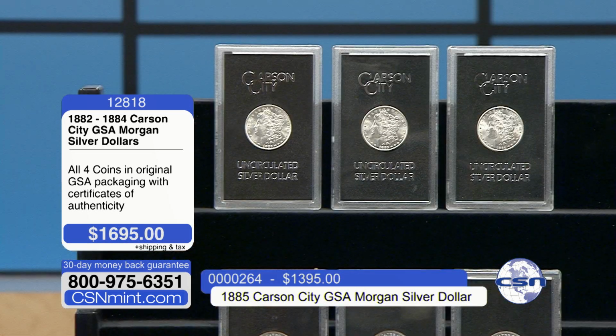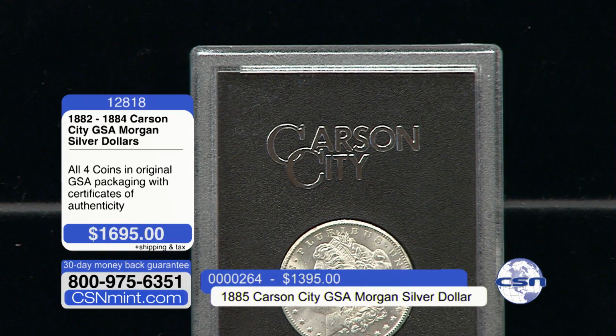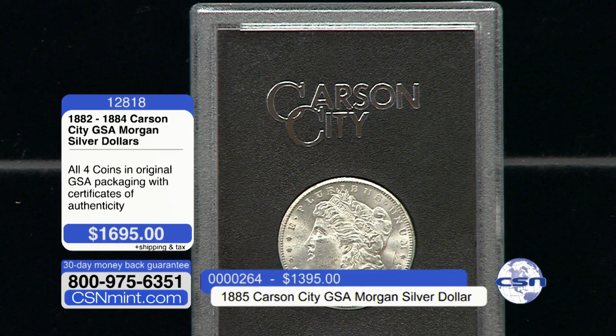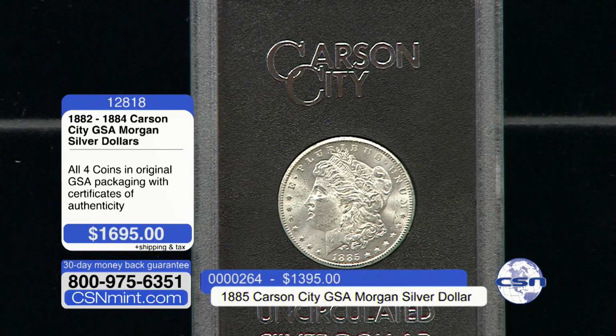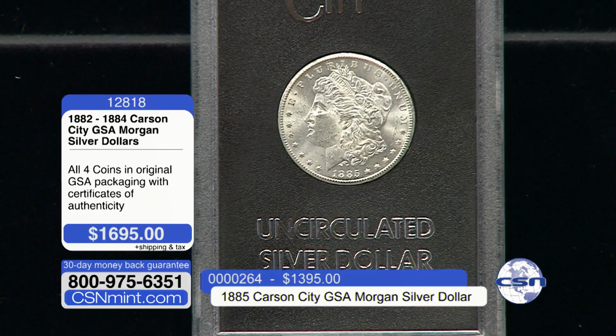Nearly half of the entire issue was melted to fund the war effort in World War I. Now, with the Carson City GSA holder here, this is always one of the most sought after Morgan dollars by collectors around the world. Absolutely. And the main reason for that, we'll just zoom in, you can see uncirculated silver dollar.